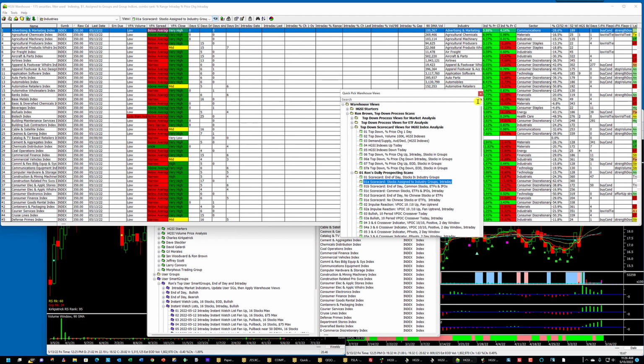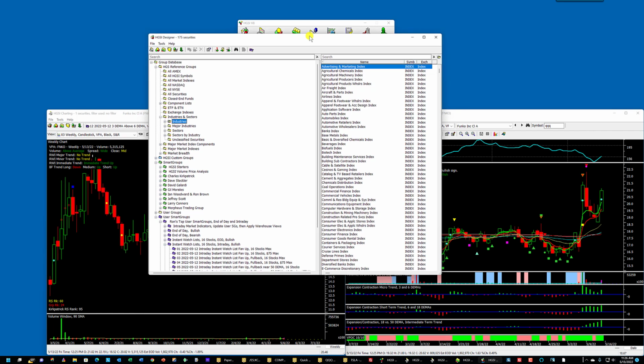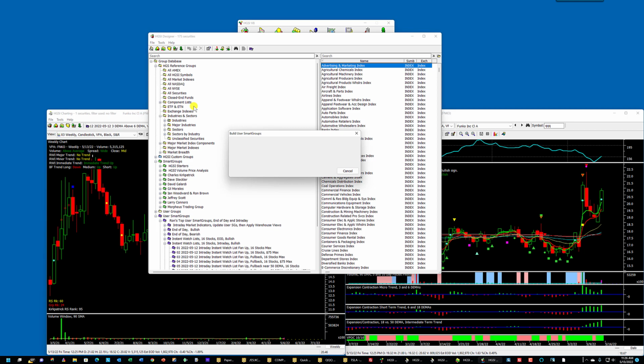First of all, I'm going to go back down to the intraday view here because I am going to go in and rebuild my user SmartGroups. This takes normally about 30 seconds when I'm not recording, so it may take a little bit longer, but what this is doing, it's going in and updating all of the SmartGroups that I have under user SmartGroups, and I have a lot because I'm always experimenting.